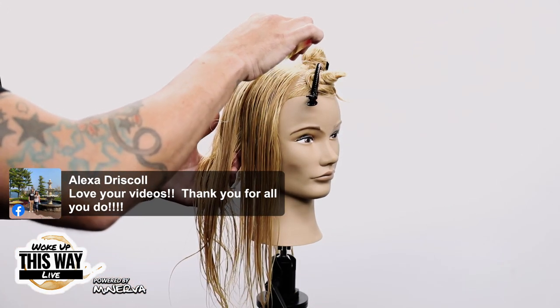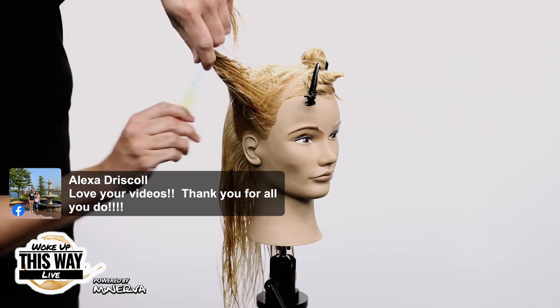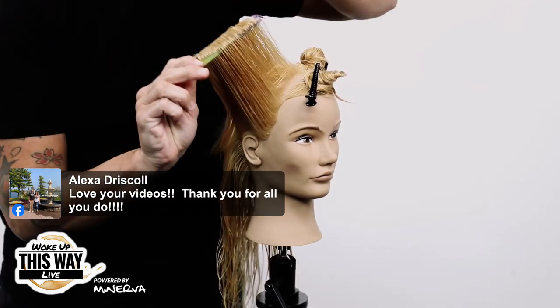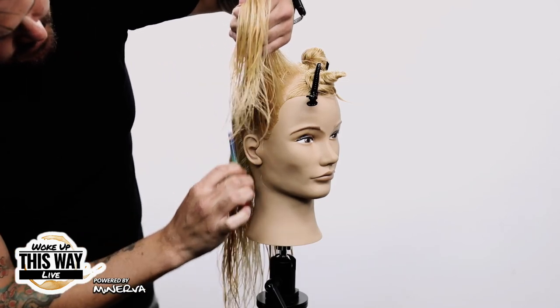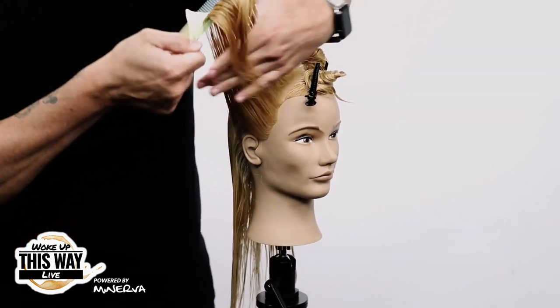All right, so right here, down to the hairline. Ooh, nailed it. It's always a good feeling. Probably because I just did it for the last hour. I'm warmed up. So all this hair is gonna fall into the back.